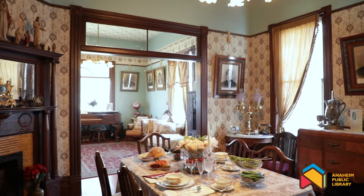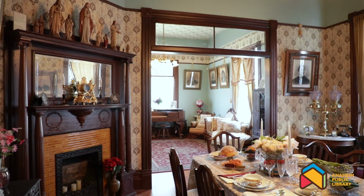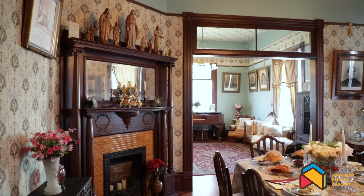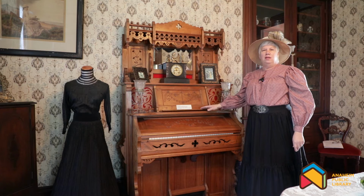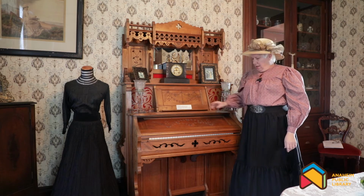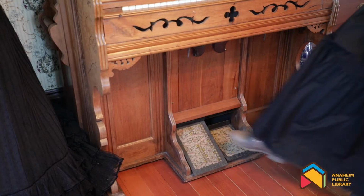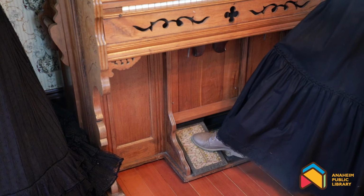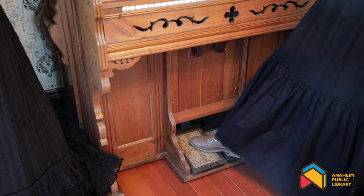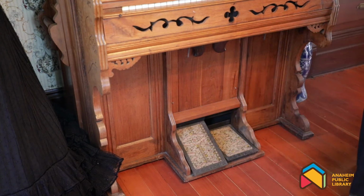Notice the second fireplace intended to keep guests comfortable, and the beautiful built-in shelving here in the dining room. This is a reed organ. These were really popular in the 20th century. And they had pedals. So what you'd do is you'd push the pedals like you were riding a bike, and that would send air over the reeds, which would cause the music to play. So it was kind of like riding a bicycle while playing music.